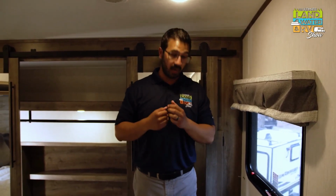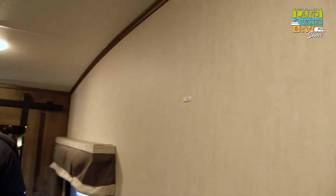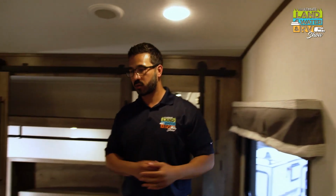Take a look at this though, folks. 6 foot tall, I'm all the way in the front of this RV and I can stand fully upright. I don't have to duck down in here. We're getting a bigger profile. Again, we are not concerned about weight in this one. Spot for a TV right there, pretty common when you have a slide out bed like this straight across.